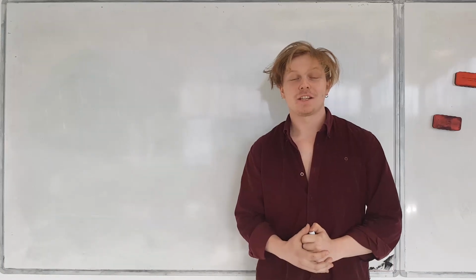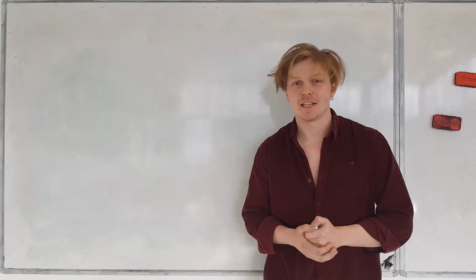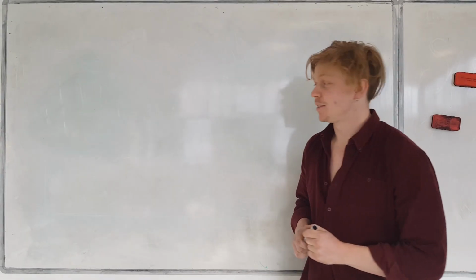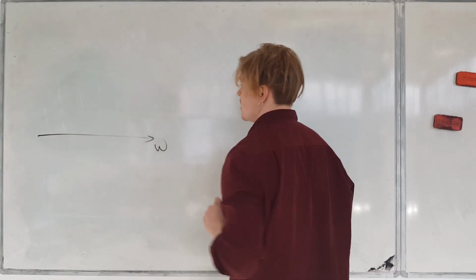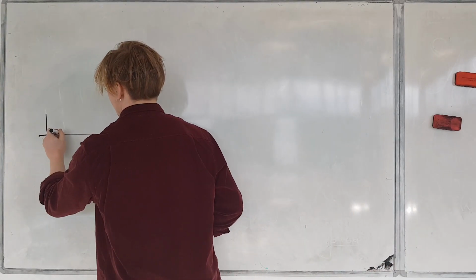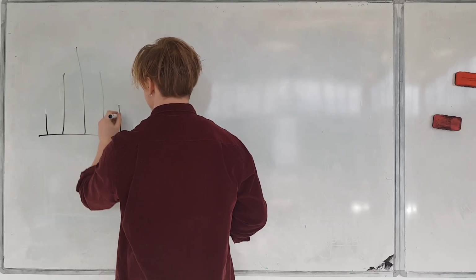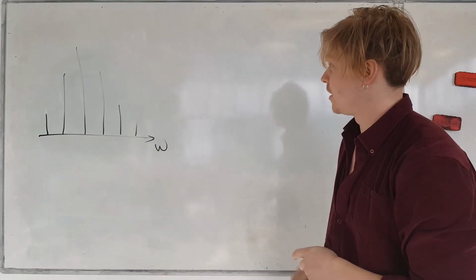Okay, let's look at a graphical representation of how we determine an unknown frequency using our frequency comb. So let's define an axis in frequency space. Here's omega, and naturally our frequency comb is evenly spread out along frequency space. So we have our almost infinitely sharp peaks. Their intensities don't matter, but we usually follow a Gaussian profile.